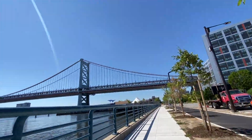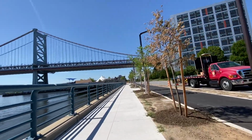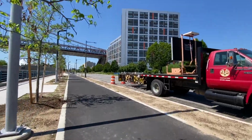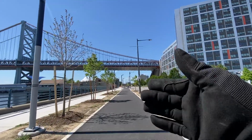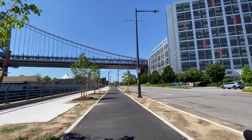Now I'm on the sidewalk, as you can see, but I'm gonna move over right now and we're gonna get on the trail. We're back on the trail. Now the trail isn't complete, so there's probably gonna be some points where we're gonna have to work around the construction and make our way through it.